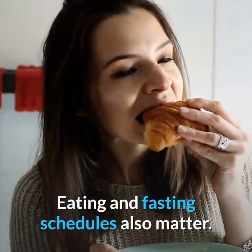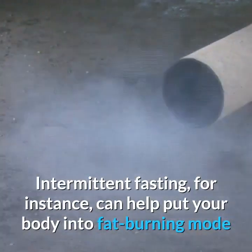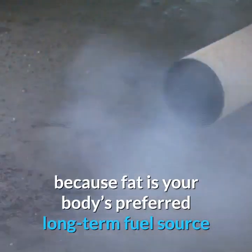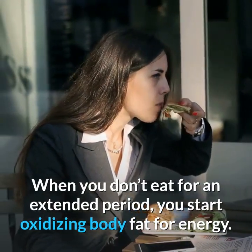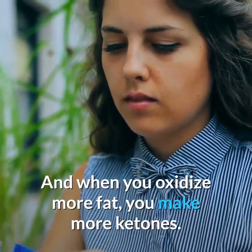Eating and fasting schedules also matter. Intermittent fasting, for instance, can help put your body into fat-burning mode because fat is your body's preferred long-term fuel source. That's right. When you don't eat for an extended period, you start oxidizing body fat for energy. And when you oxidize more fat, you make more ketones.